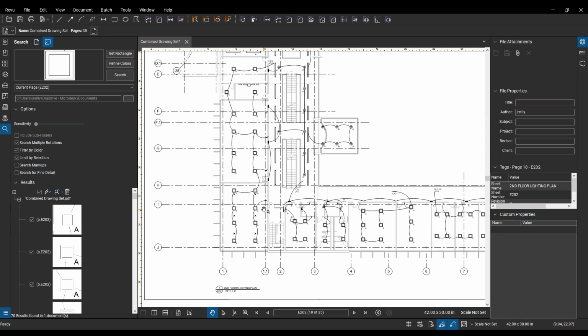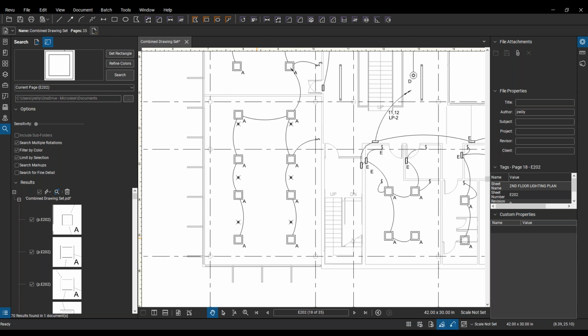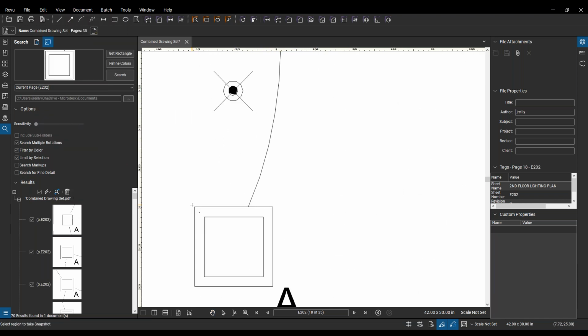If I want to get even a little more fancy with it, I'm going to just hit Control Z, undo my highlights and checks there. Maybe I want to create a custom count based on what this fixture looks like. Maybe I'm doing a quantity takeoff, and I want to be able to get these to show up visually, be a tool that I can place down to count and maybe assign properties to that count measurement that I can keep track of. So I'm going to use my handy snapshot tool, which is G for shortcut, or where is it? Edit snapshot, this tool here.